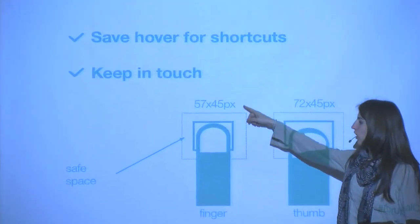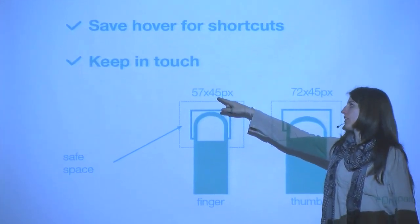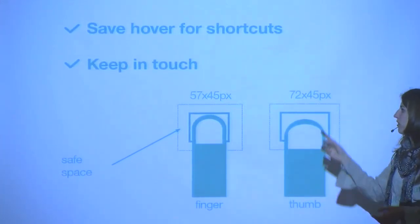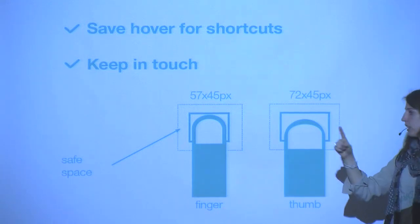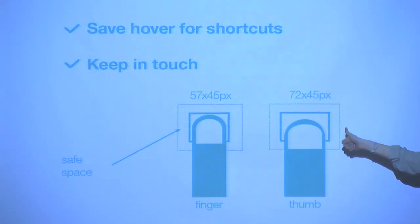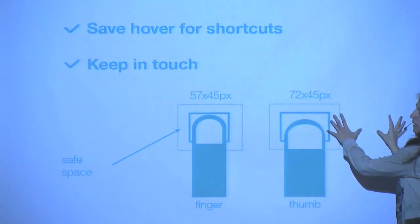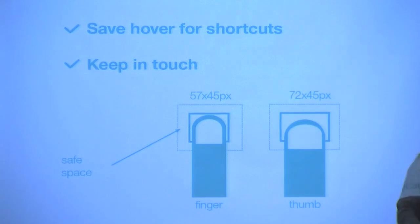It has to be around 57 and 45 pixels, the minimum for a finger. If it's for the thumb, it's a little bit bigger, and always remember space around it, because if they are together, then you press one or the other.